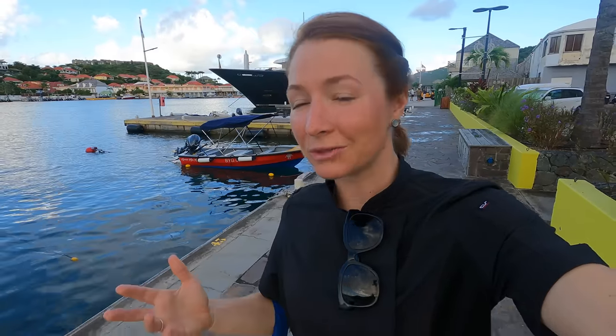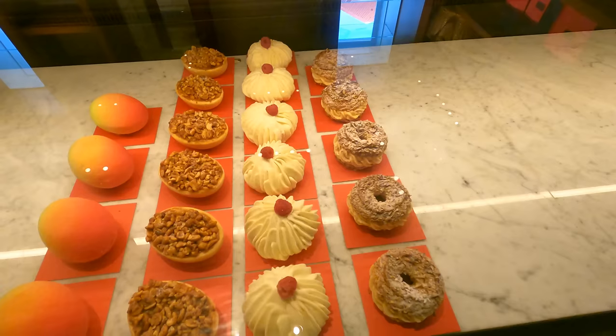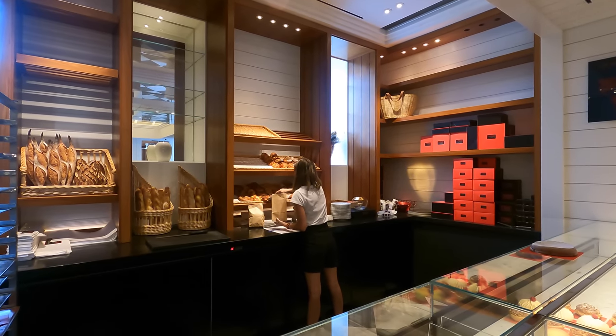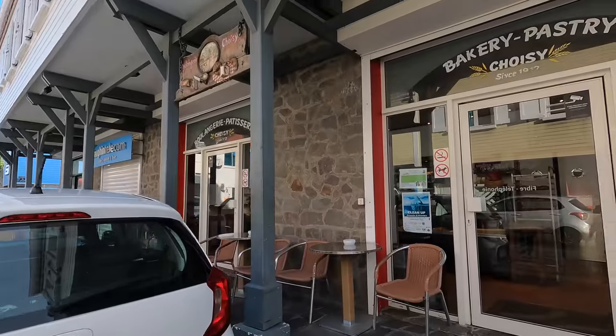So each morning, because we're in port, I've been walking off to the boulangerie because St. Bart's is French. They have some fantastic pastries here. There's two bakeries in the port. That one's the expensive one, so I guess I get the guest stuff from there, and then I go to the cheaper one for the crew.